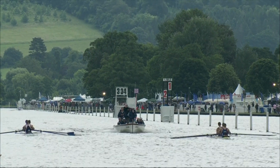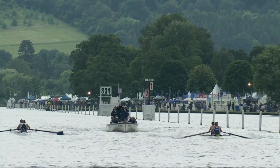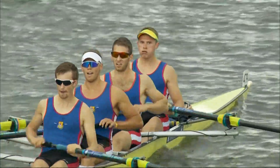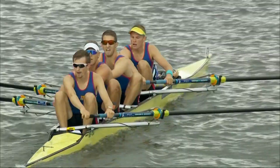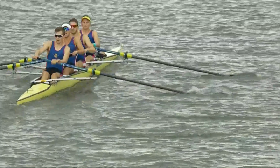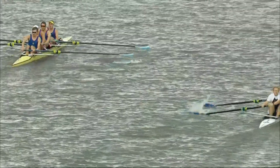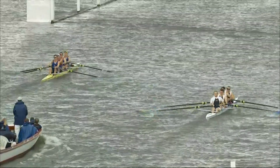Jamie Layton, the coach at Royal Chester. And David Loveday, obviously the coach at Sport Imperial, actually. A little bit of a look there, slightly anxious from the Sport Imperial bowman James Goebel, slightly just keeping an eye on them, needing to respond at any moment.